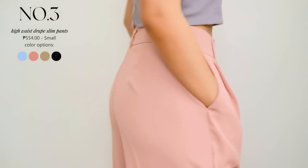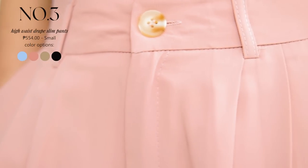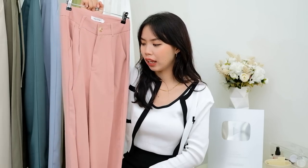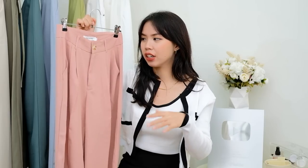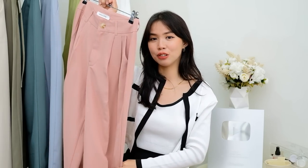I would recommend this one for those girls na mas matatangkad pa sa akin. This one is super comfy na suotin. It just glides on your skin. And press ko siya, guys. It is very perfect here sa Philippines. Hindi siya mainit suotin. And I would totally suggest this one. Next on my haul is this apple green trousers.